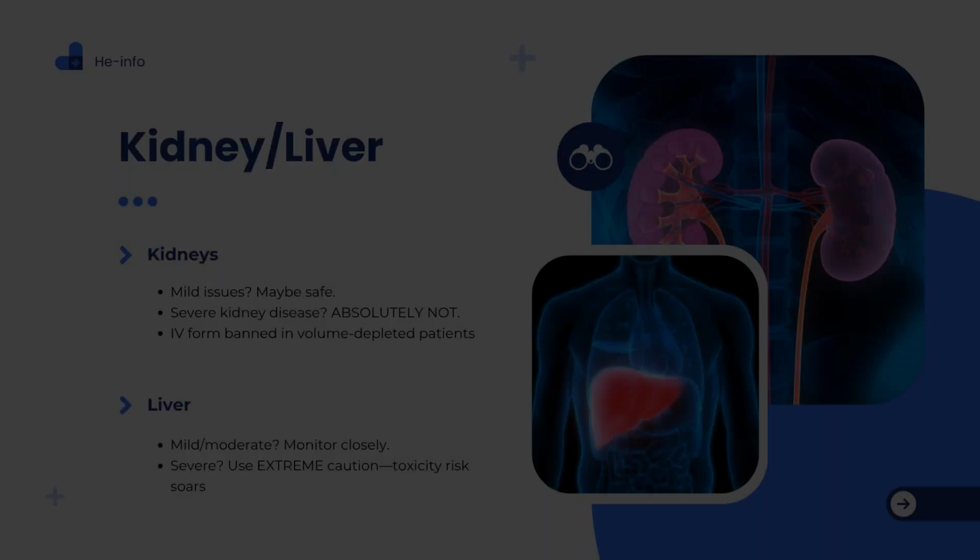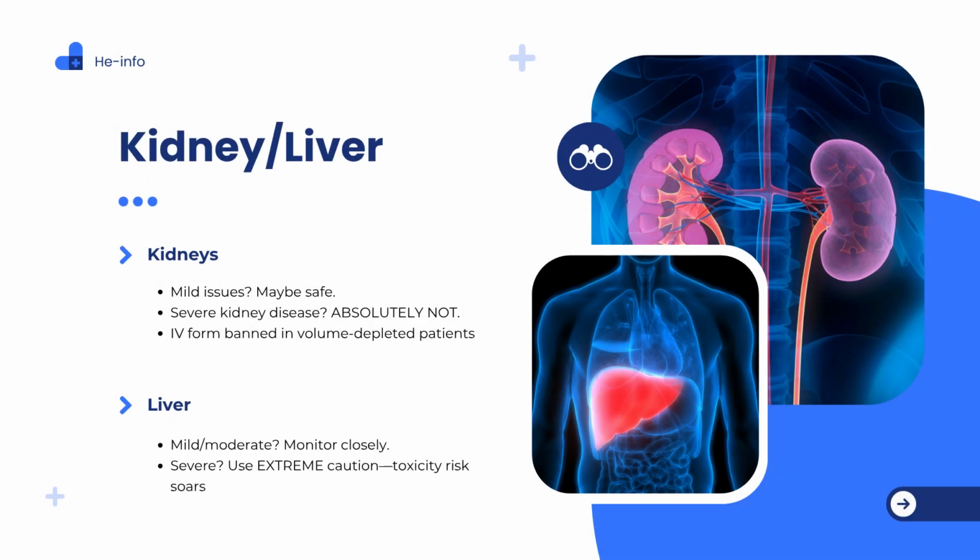4. Kidney/liver warnings, life or death rules. Kidneys. Mild issues? May be safe. Severe kidney disease? Absolutely not. IV form banned in volume-depleted patients, nephrology guidelines. Liver. Mild/moderate? Monitor closely. Severe? Use extreme caution, toxicity risk soars, hepatology evidence.